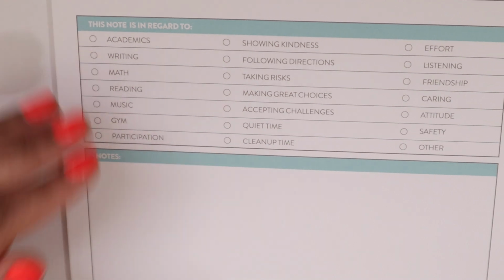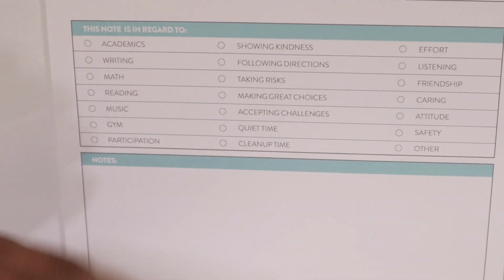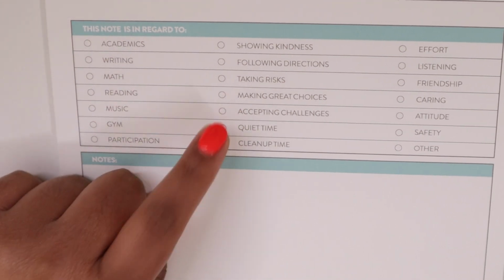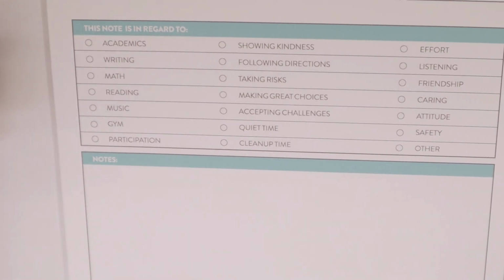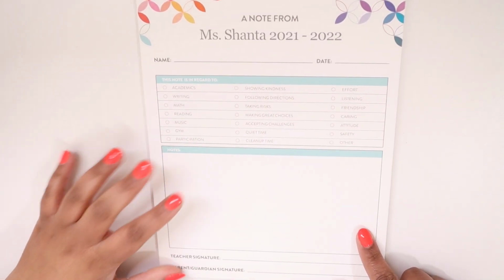I really like that this notepad includes options that are not strictly academic, such as accepting challenges, taking risks, and making choices. These really promote a growth mindset and other aspects that are important in education that aren't strictly related to reading, writing, or math. It really gives the opportunity for the teacher to acknowledge other skills that students may be developing.